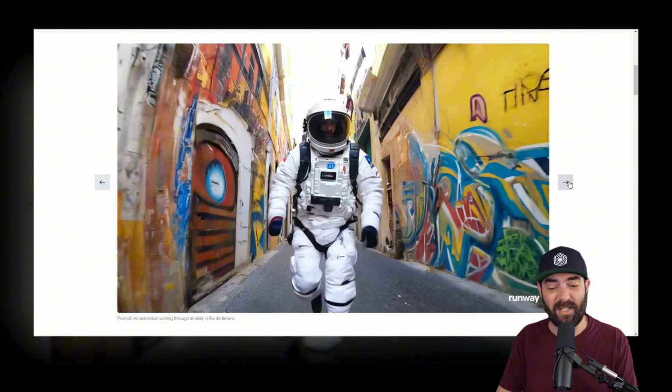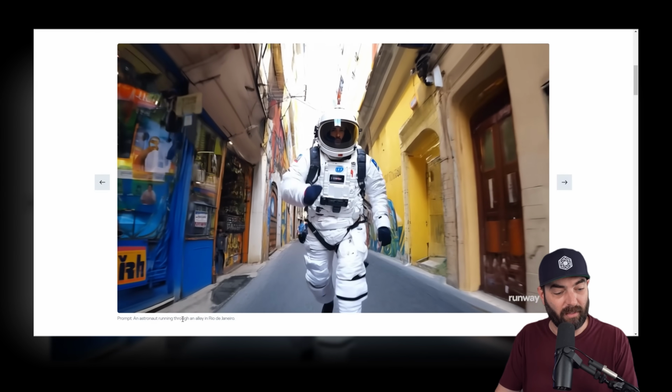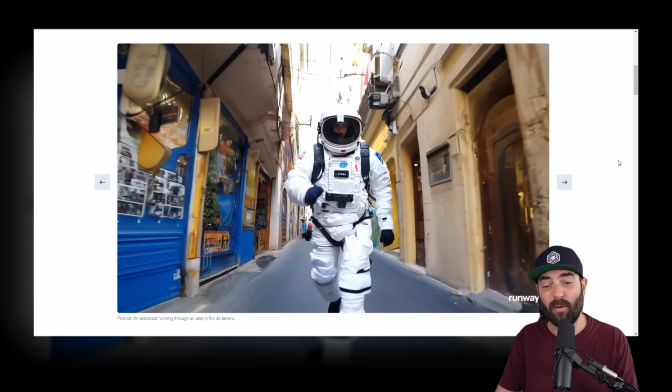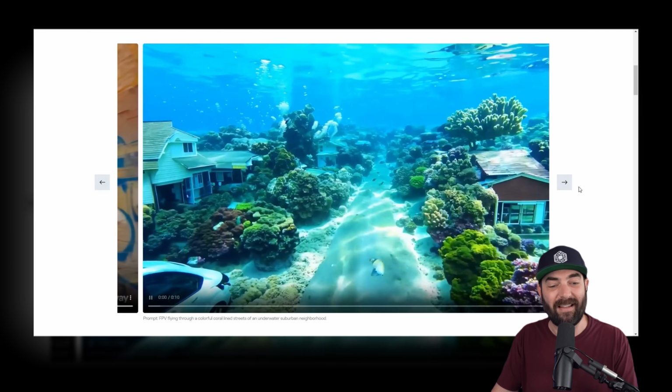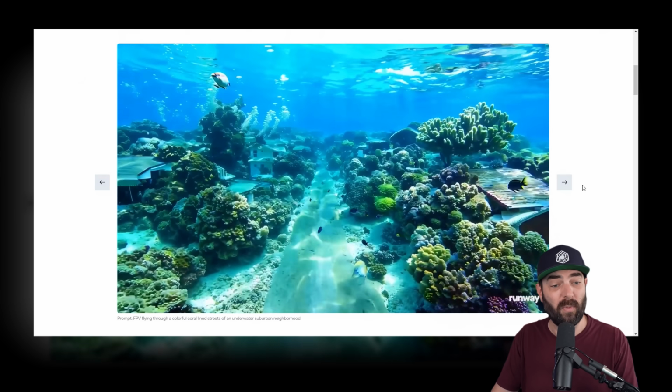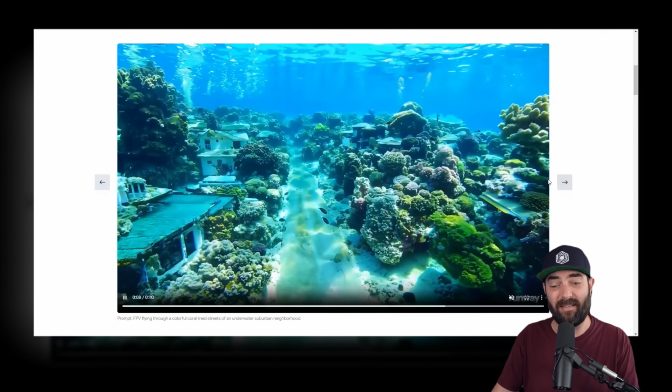But the generations that this can do from text to video, like an astronaut running through an alley in Rio de Janeiro, look really good. We were not getting anywhere near this level of text to video from Luma's Dream Machine. You're getting this level when we started with images, but definitely not text to video.